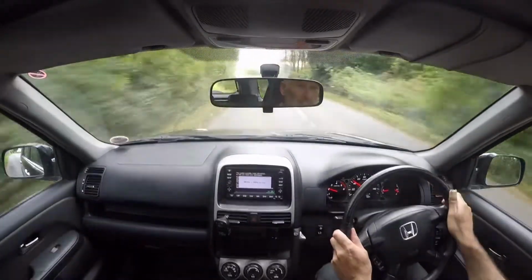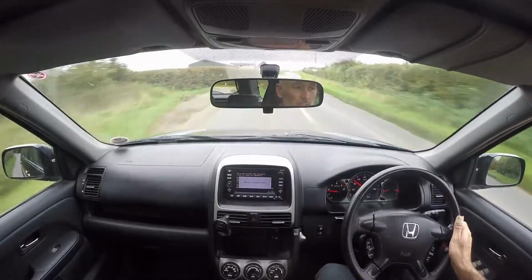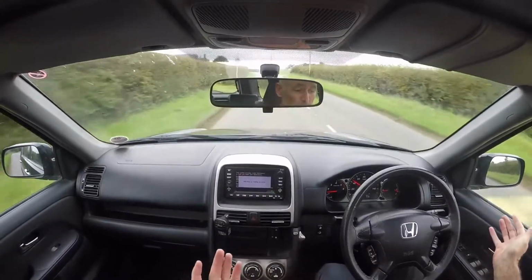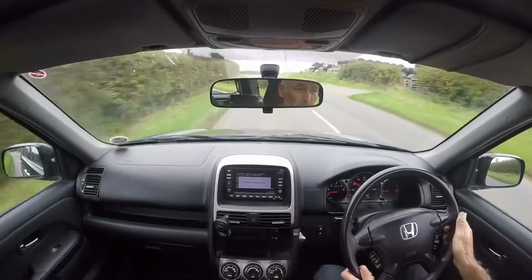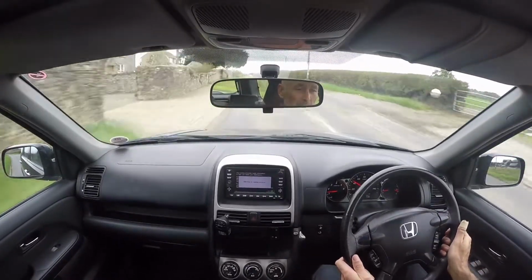Steering of the car, nice and precise, no vibrations going back through the steering wheel of the vehicle at all, which is always nice. It tracks absolutely bullet straight as well. There's no vibrations at all coming back through it. Just feels nice and tight and taut.